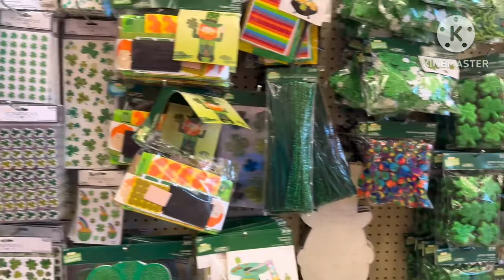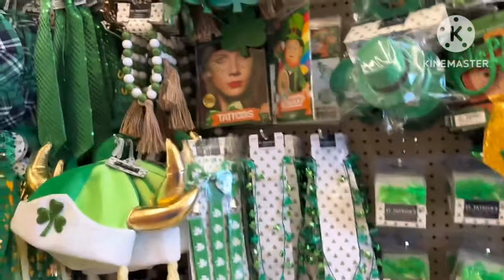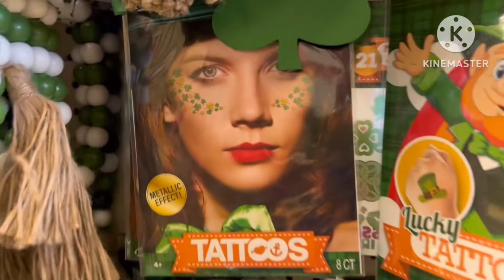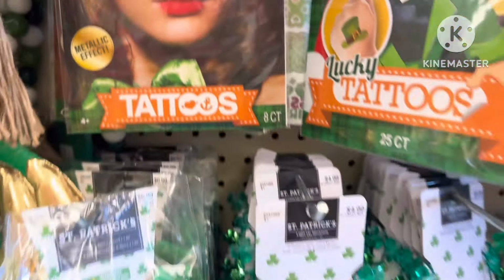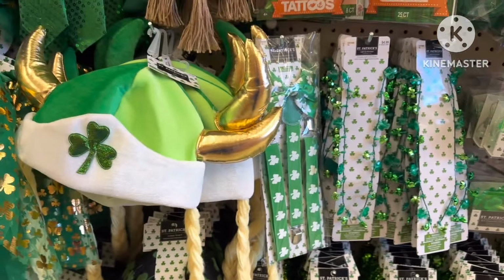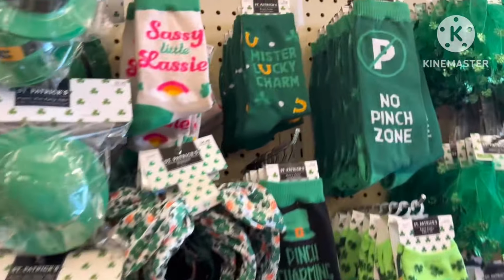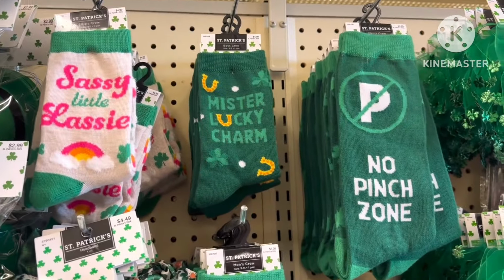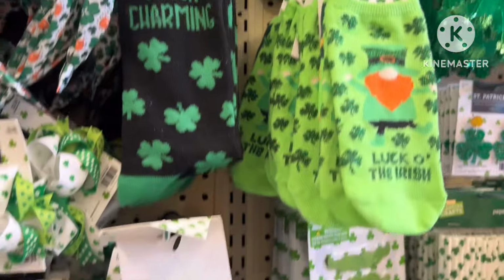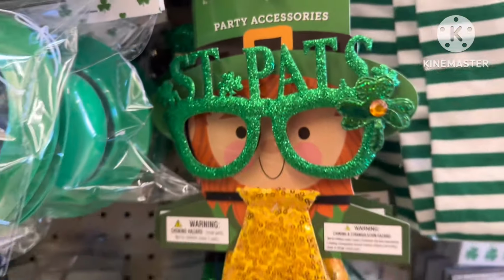All right, and back to the St. Patrick's Day stuff. If you have to dress up for St. Patrick's Day, they have a lot of things you can use to dress up. They have costume stuff, necklaces, tattoos. I'm thinking about getting temporary tattoos and wearing them to work. They have hats. They have tutus. They have necklaces. I am going to get some stuff to dress up for work. They have socks. Everything you can think of, Hobby Lobby has it, and everything is on sale.